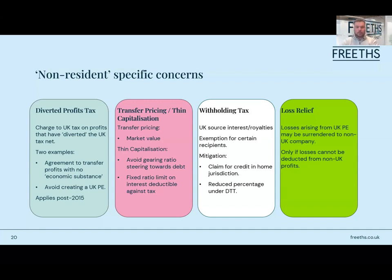There's also withholding tax on interest as well. So if UK source interest or UK source royalties arise in the UK, then HMRC require 20% of that to be withheld and paid to HMRC. There are exemptions for certain recipients. For instance, individuals or banks aren't subject to this withholding tax. There's also ways to mitigate it as well. The amount withheld can later be credited in the home jurisdiction, or there's also a reduced percentage under some DTTs, double tax treaties, which can be applied to HMRC for and receive essentially acceptance to withhold at that rate.